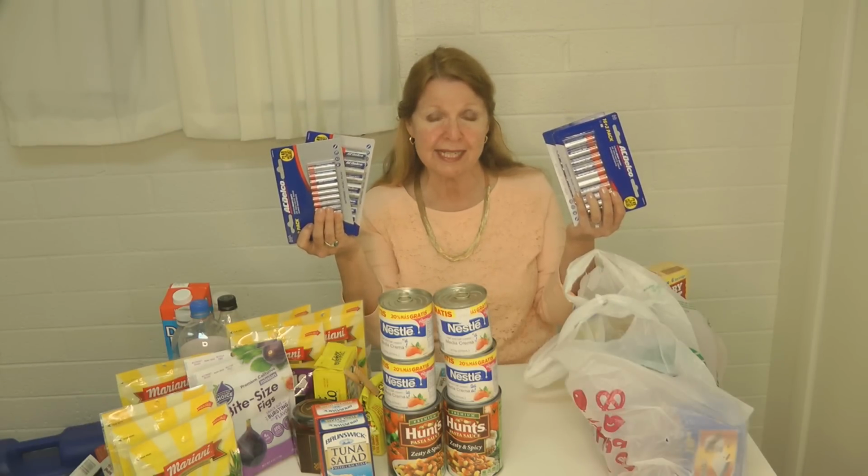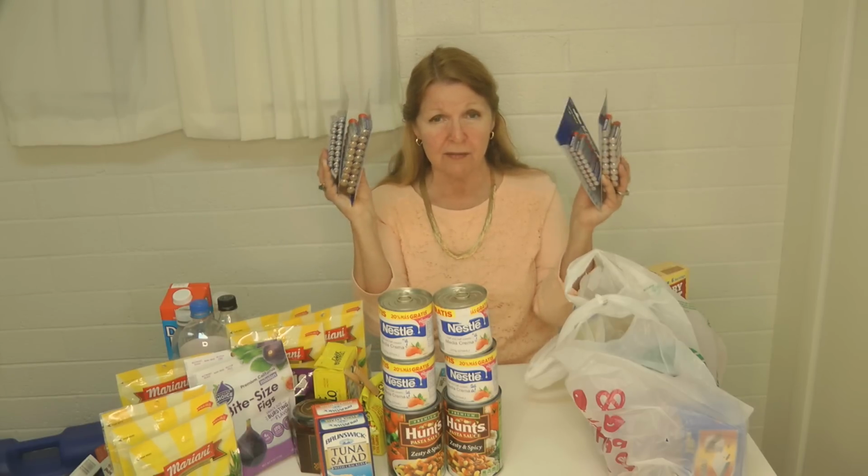So for only $10, I was able to get 36 of each size of the AA and the AAA batteries. So I thought that was a great deal for $10 for all of these.